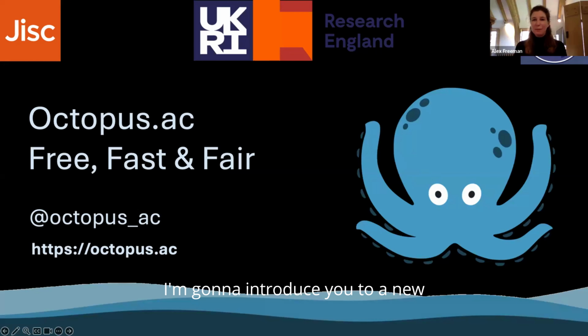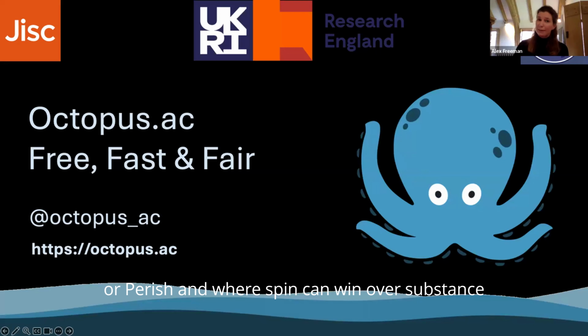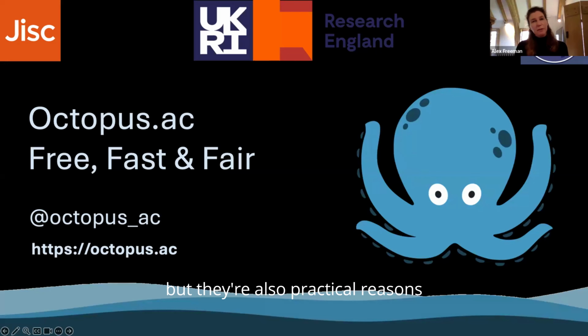I'm going to introduce you to a new free and open publishing platform called Octopus. It's designed to solve a lot of the issues that affect research and researchers. So there are ethical reasons to use it if you want to help change the system away from publish or perish and where spin can win over substance. But there are also practical reasons why you might want to use it.